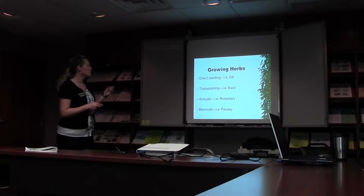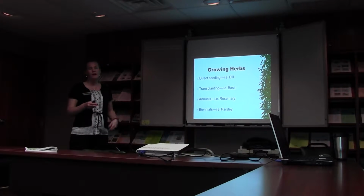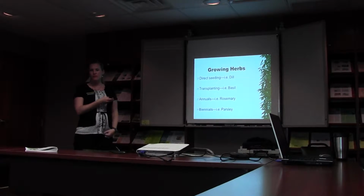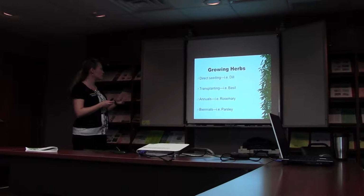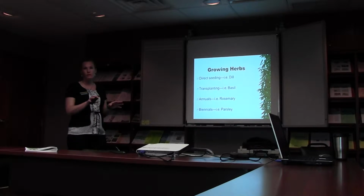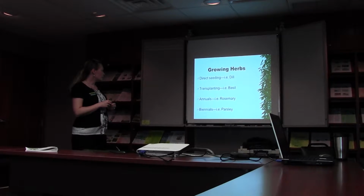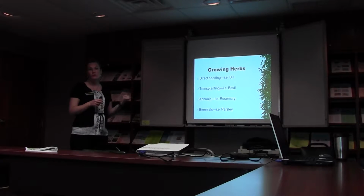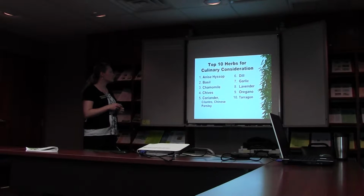Different ways to grow herbs, so you don't necessarily have to start directly from seed. And there is one particular herb that I remember seeing in here that you actually have a hard time finding seed for. So they suggest a transplant or splitting of a flourishing plant. There are annuals, biennials. There are also perennials in this presentation. For some reason it's not on this slide, but we'll cover those that are.